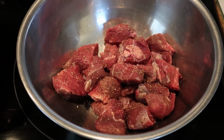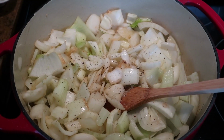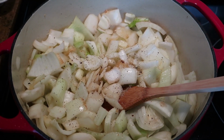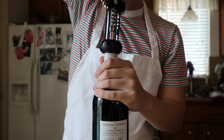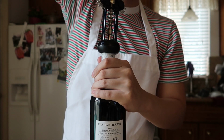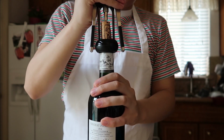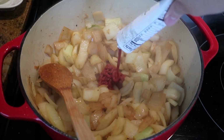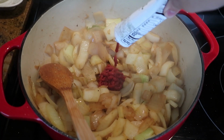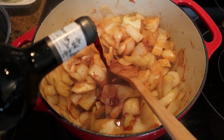Next, dry and season some lamb chunks. Then brown. Do them in batches if you need to. Next, saute the onion, fennel, and garlic paste in the fond. Season as you go. Nice. Add tomato paste, then cook out for a few minutes. Deglaze with a glass of red wine. I'm using a Bordeaux.